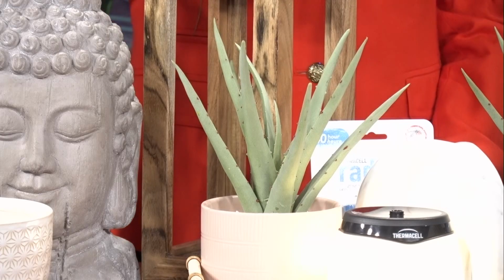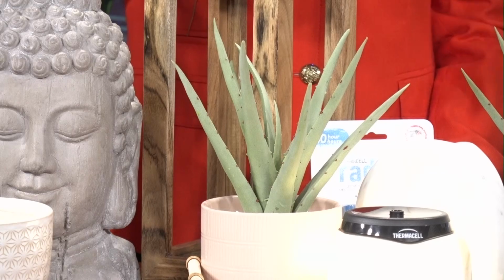And don't be afraid to mix in faux plants. Okay. So you can mix faux with real if you just don't have that green thumb. Or just greenery from your backyard, right? Absolutely. Like branches. Yeah. So it's all about mixing in those stylish pieces, having fun with it, and then being protected from the bugs with your Thermacell.